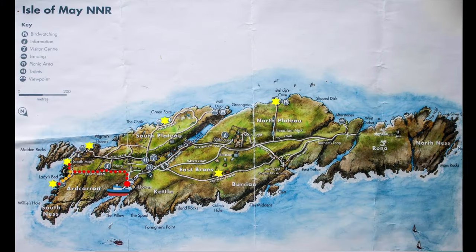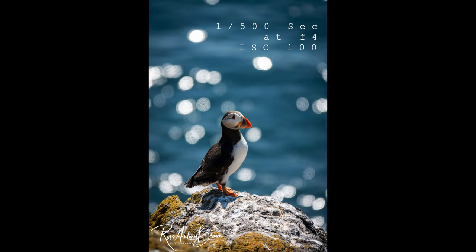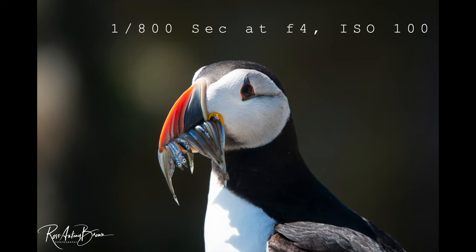I continued along the coast to South Horn, where I was able to photograph puffins with sand eels in their mouths. As these puffins were not flying, I reduced the shutter speed.